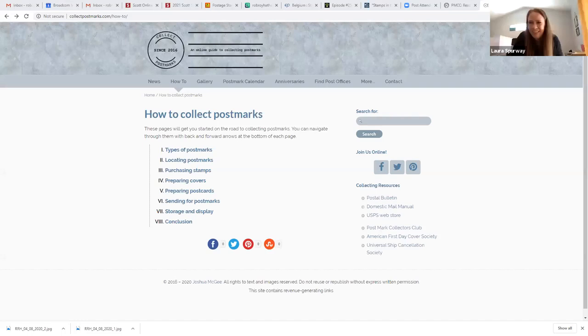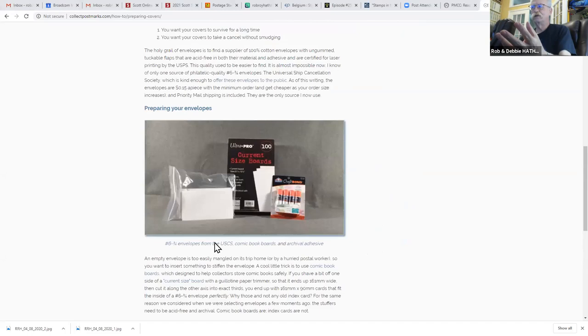It maintains a calendar of all the postmarks coming out in the United States. And by the way, there's a very good one also in Great Britain, GBCC. Great Britain has some beautiful cancels. But anyway, they have an entire procedure for preparing covers. It's a very arts and crafty thing, you know. That kids can do.